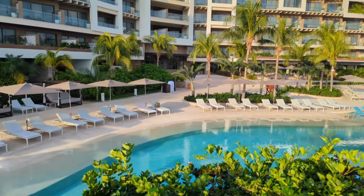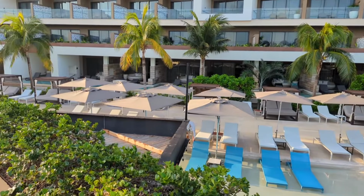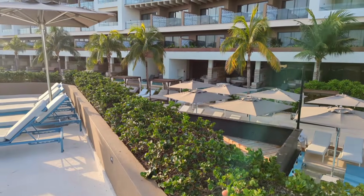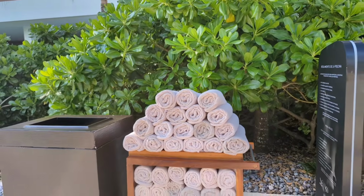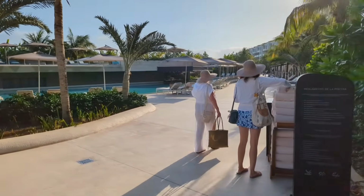Now, keep in mind that this section has a soaker pool. It's not an actual pool. It's only about 12 to 15 inches deep. If you forgot your towels, don't worry. There's a towel station nearby. Just go ahead and grab some and have a good time.